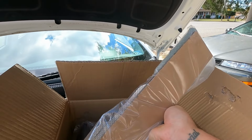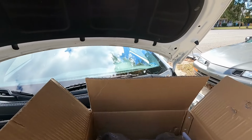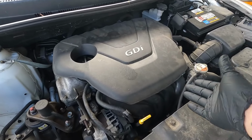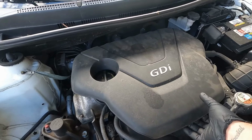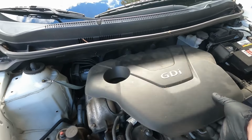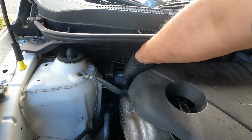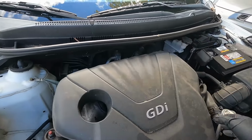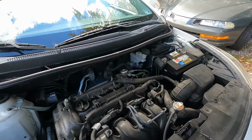Got the exhaust manifold gasket and the bolts. So we just gotta go ahead and jack this thing up, take it off, test it, and we'll go from there. Now you can take a look at this thing a lot easier if you pull the plastic cover off. There we go. Right. Take that on off.